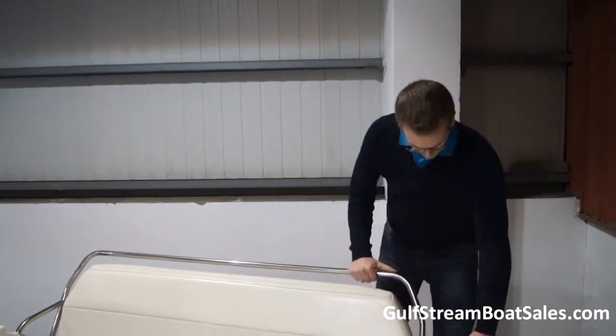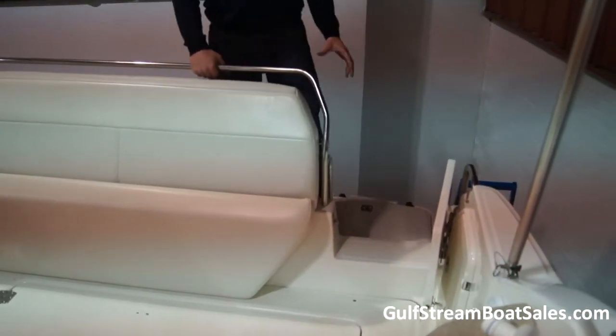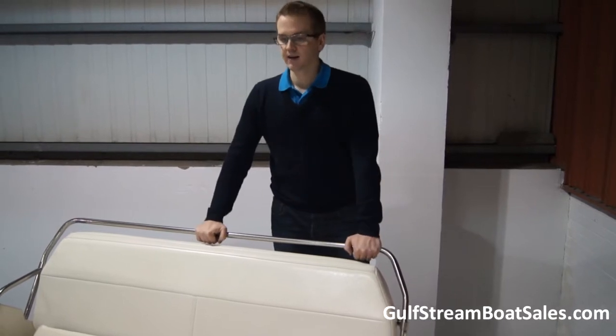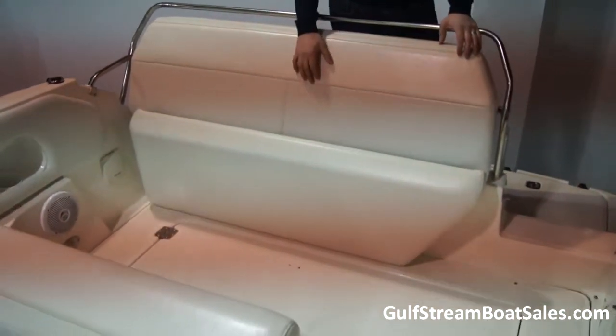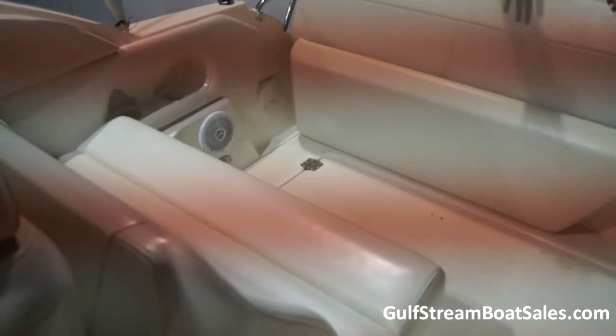Coming on board, we come in through a lock-in transom gate, which is great for keeping kids on board in the cockpit whenever you're underway. We've got a nice sociable seating layout in the cockpit here that we can configure a number of different ways. First of all, you can have the back seat folded down, so if you want to fish off the boat, you've got much more floor space.